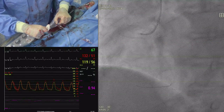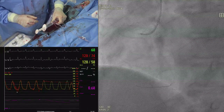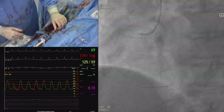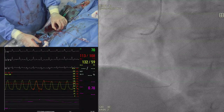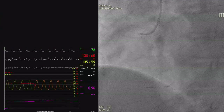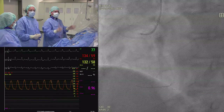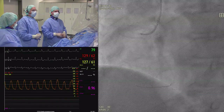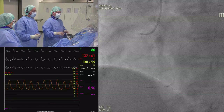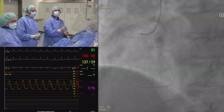Let's have a look. Do you have any problems reconnecting the wire to the transducer with OpSense? Not at all. Sometimes we do. And this is also some of the big advantages. Actually, this is the FFR system our fellows normally start with, because you can be very, very messy in terms of blood and whatever. Still works pretty fine. So it's a very robust system where you can just go for anything.